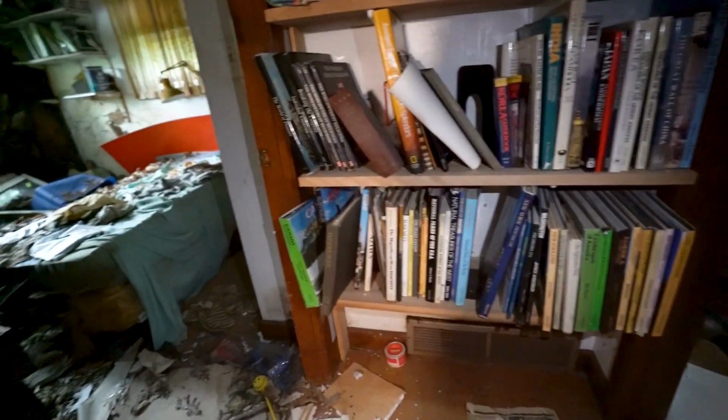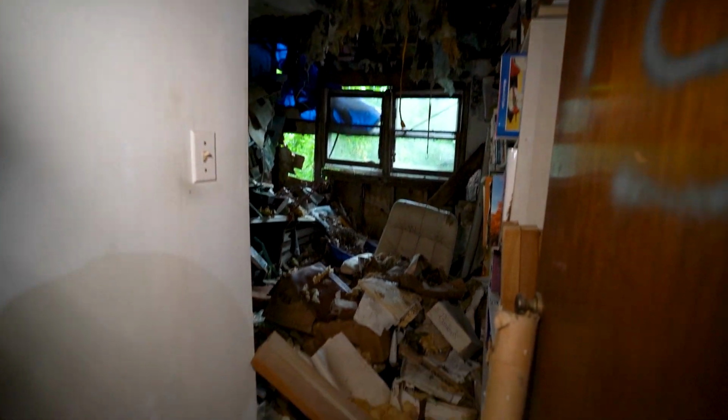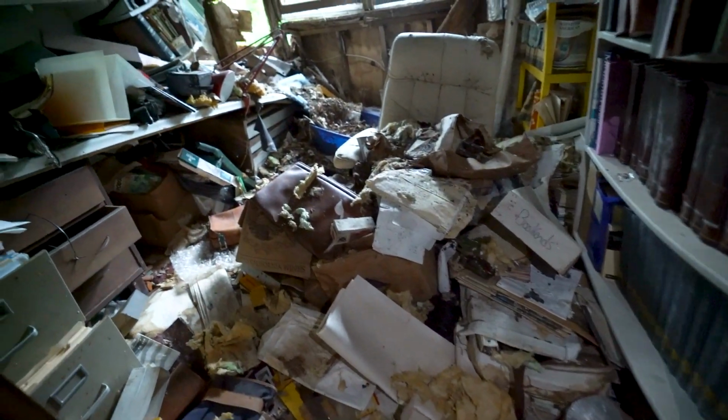I can't tell, but the floor is really warping right here, like a lot. And you know what that sound might be? A lot of everything is falling down on itself. Like, I don't know how much I can even get in here, because you can see everything's just warping.